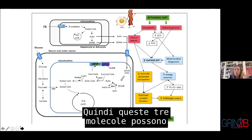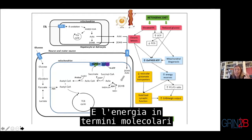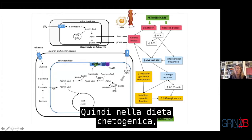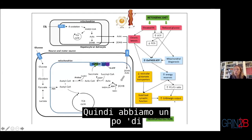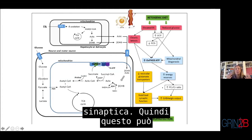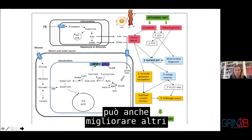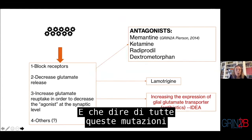So these three molecules can be used to obtain energy, and the energy in molecular terms is ATP. In the ketogenic diet we have more ATP, and then we have more GABA function, so we have a little bit of stabilization of the synaptic function. That can improve epilepsy, but it can also improve other cognitive and behavioral problems.